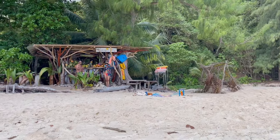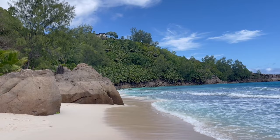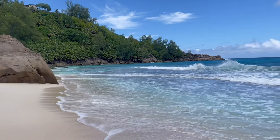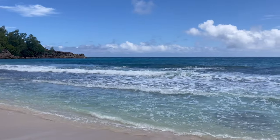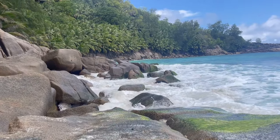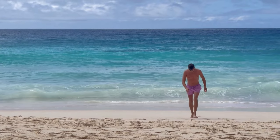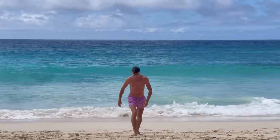Look at this, how amazing this is, guys. Wow. Yes, this beach is so beautiful and it is not crowded at all. I think this is definitely one of the best beaches I've been to in my life. And of course, I had to try the water.